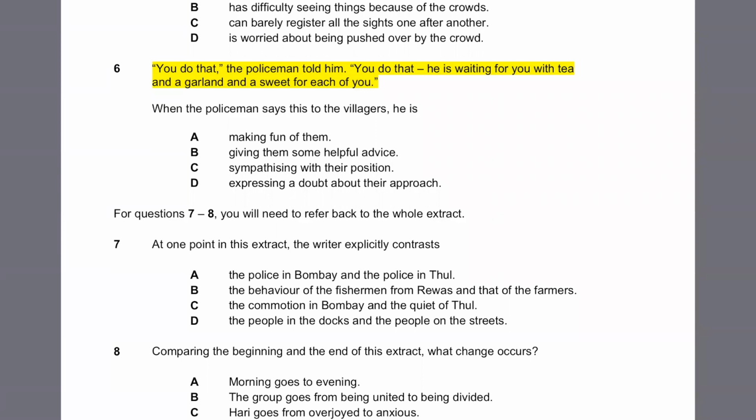An explicit contrast is where if something is implicit, I think I was talking about that before, it's implied. Okay, so it's implied, for example, that the police officer didn't like these farmers very much, right? He doesn't explicitly say, you country farmers, I really don't like you. Yeah, it's implied, right? So in the case of this question, it's asking us for something that's explicit, right? Something that is explicit has actually been mentioned in a very clear way at some point in the text.